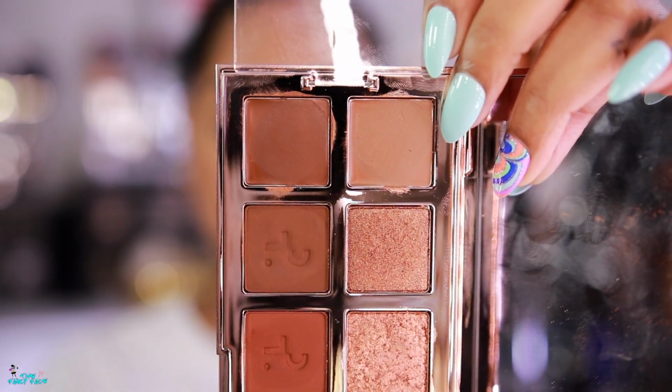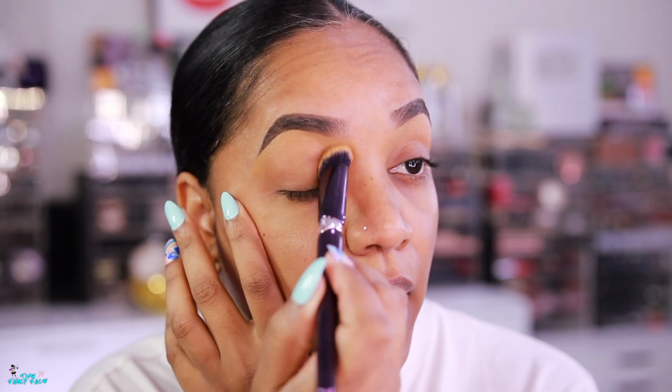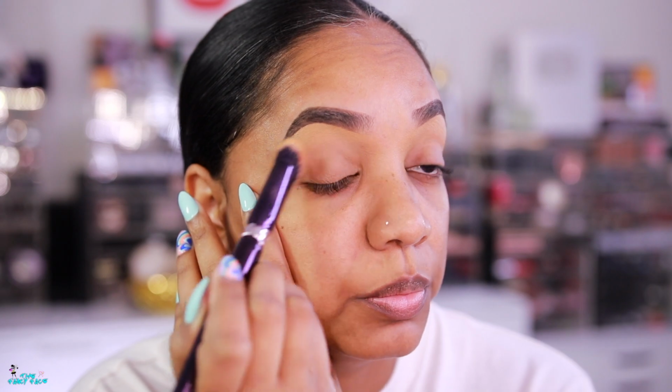We're really gonna test out this palette and use some of the other shades. All right, guys, so now it's time for look number two, and I'm going to try to use the other shades that we haven't used so far. Let's start out with the Lady Cream Base, and I'll just apply that all over my lid with the angled concealer brush from Anissa Beauty.